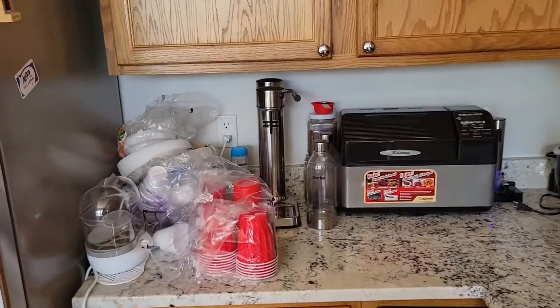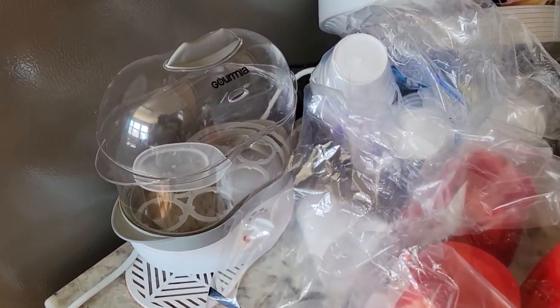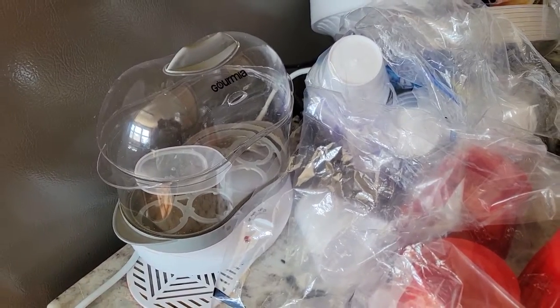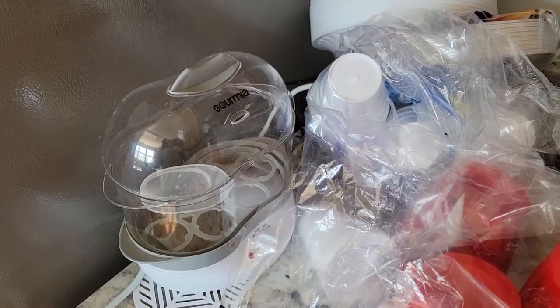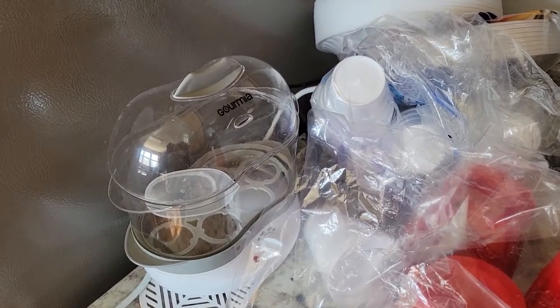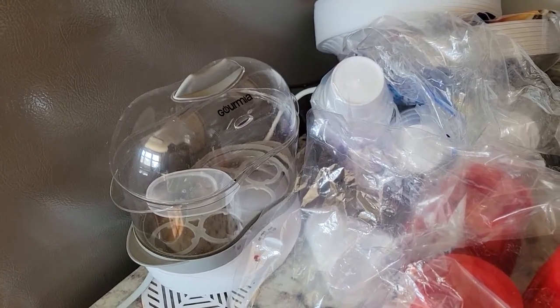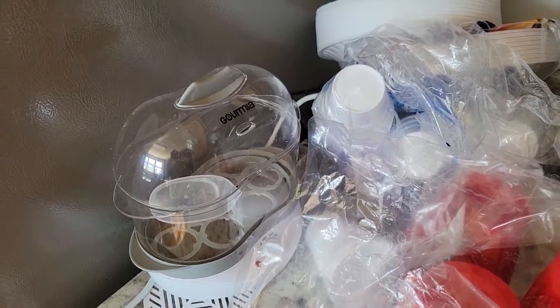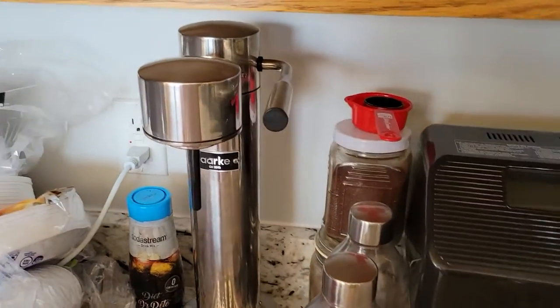All right, let's get to the counter now, guys. So this is my egg maker. I make my hard-boiled eggs here. I make hard-boiled eggs pretty much every day. My diabetic breakfast go-to is 2 eggs, sliced up cucumbers, and half of an avocado, tomatoes, celery, yeah, and these eggs. Might throw in some sausage or bacon, but yeah.